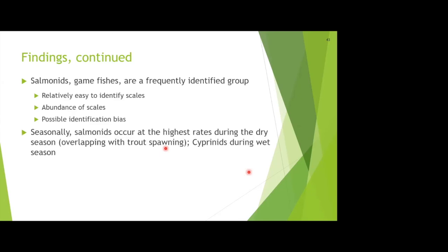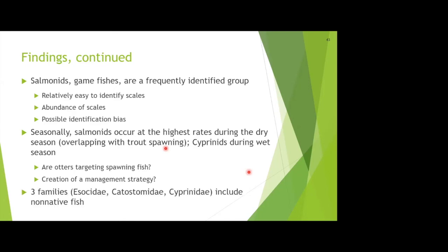Seasonally, they are also occurring at the highest rates in the dry season, which overlaps with the spawning period for both rainbow trout and brown trout. And cyprinids occur most frequently during the wet season, which is also overlapping with their spawning period. So it brings to question, are river otters targeting spawning fish? We don't necessarily know this. And if they are, is there potential for creation of a management strategy, or is there a need for this?